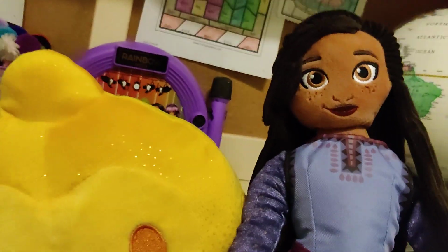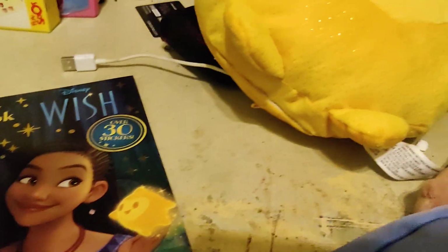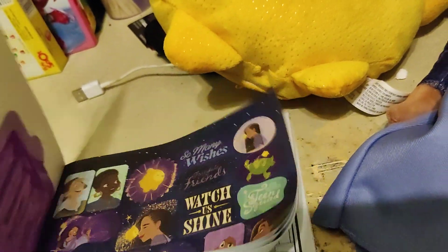I'm sorry, you guys. I just really want to show you the coloring and the activity book. I just really want to show you this. But I'm going to show you all the pages. Oops. Oh, they're too fast.